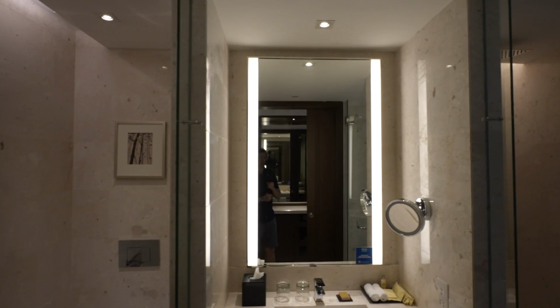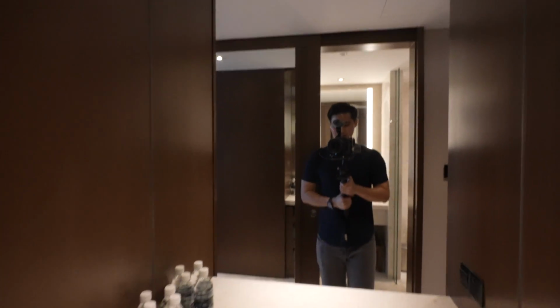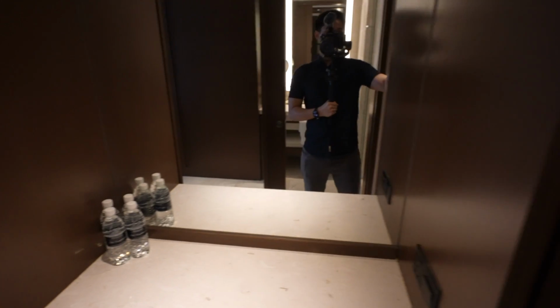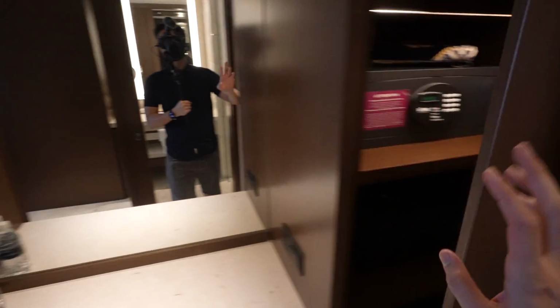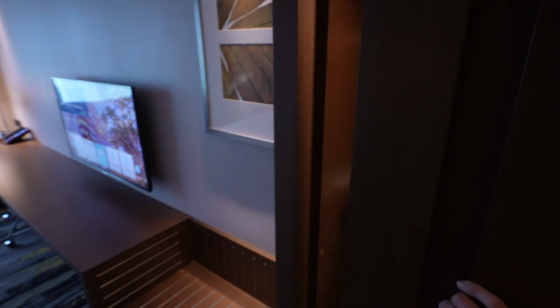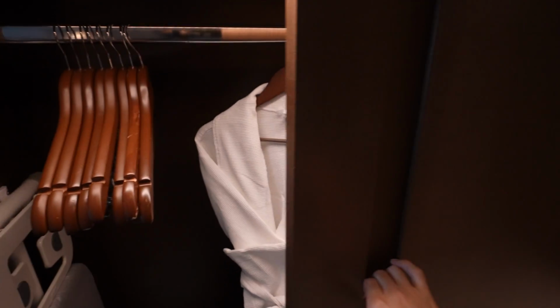So coming out of the toilet, on the right side is another big mirror. There's a lot of nice mirrors here. There's a bit of a counter space here for you. Let's check out the right side first. This is basically storage. And right on the left is storage as well, but it's a slide out door. You've got some bathrobes, which are always nice for a hotel stay.